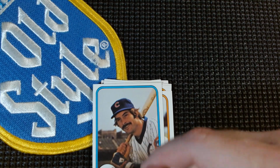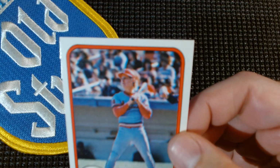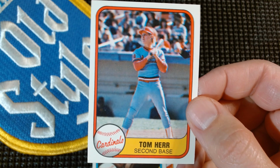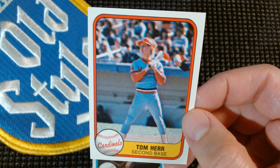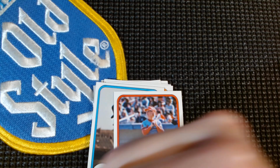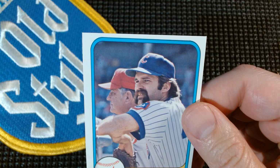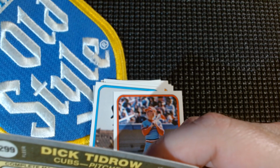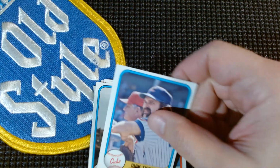But Tastee Freeze Dave Kingman card I have still from the original baseball card I think I own, which I'll show someday. Look at the registration there, pretty bad. Tom Herr, Dick Tidrow, pitcher for the Cubbies. He played a long time, looks like. Not a lot of wins.